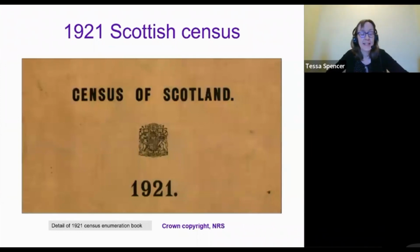The Census Act 1920 came into effect before the 1921 census and is still the primary legislation for the delivery of the census in Scotland, England and Wales. The Act dealt with the provision of funds for the census to be undertaken, penalties for those who did not complete it, and also allowed for a census to be taken every 5 years.